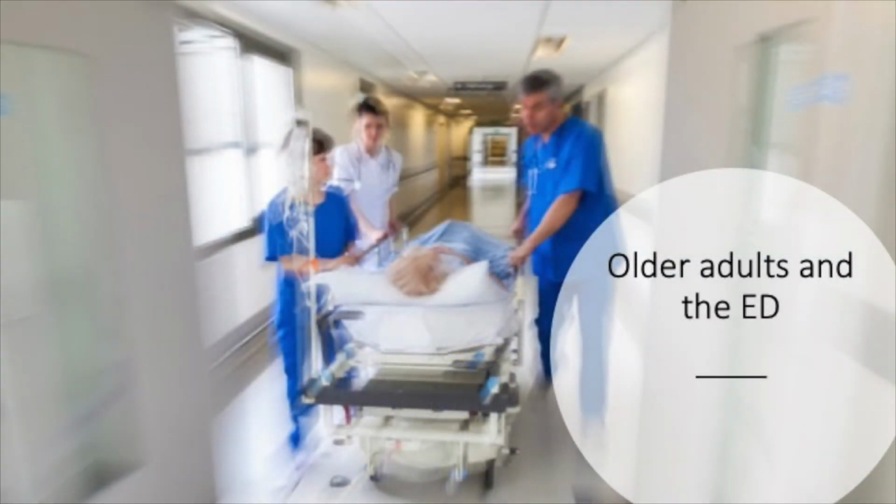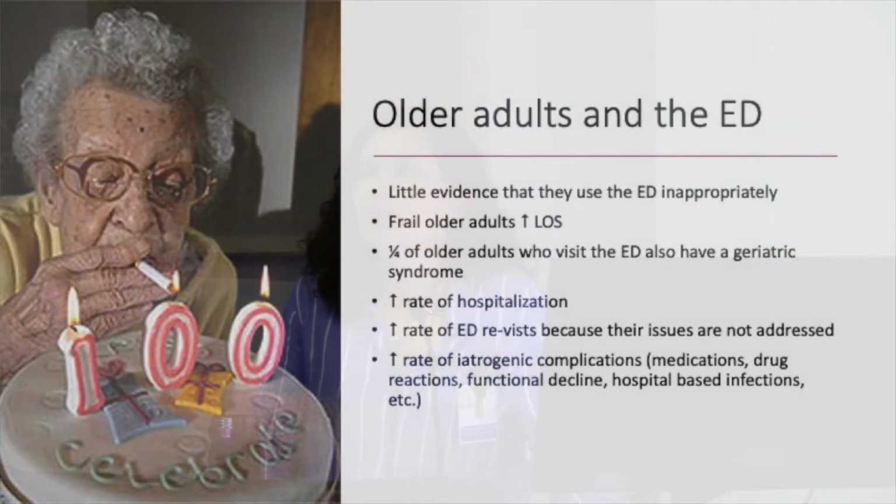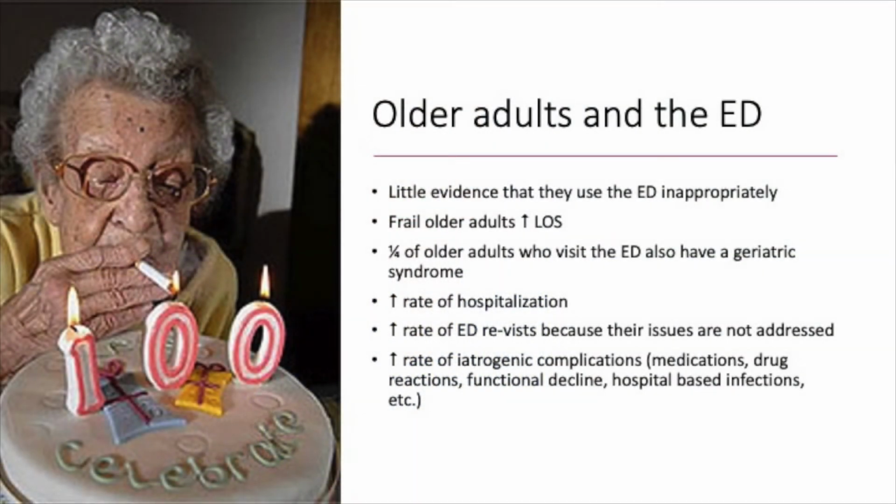So what does this mean for older adults in the emergency department? There's little evidence that shows that they use the ED inappropriately. And we see that. The GEM program sees that all the time. Frail older adults obviously need more length of stay. A quarter of them have some sort of geriatric syndrome. They have a high rate of hospitalization, a high rate of ED revisits, and we know they have a high rate of hospital-acquired complications. We see that in the ED, we see that in the inpatient areas, we see that when they come back for follow-ups.